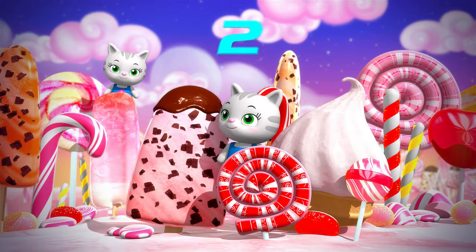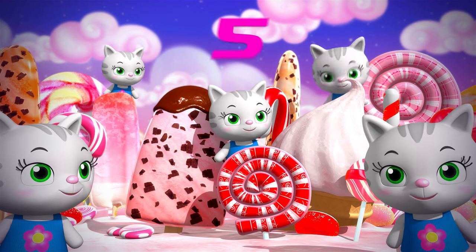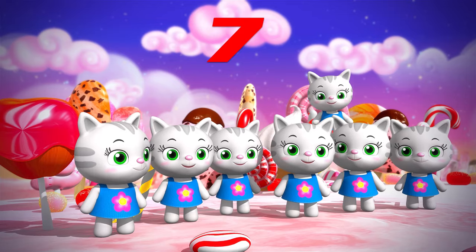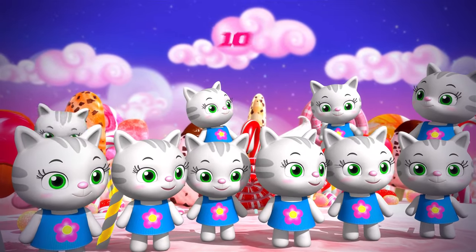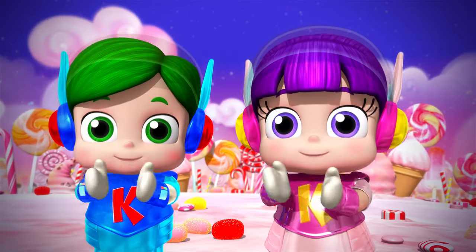One little, two little, three little kittens. Four little, five little, six little kittens. Seven little, eight little, nine little kittens. 10 little kittens.